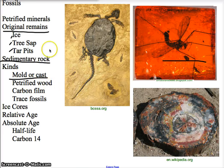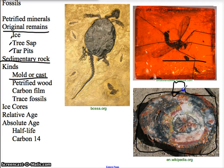Another kind of fossil is petrified wood. Now we have off to the right down here an example of petrified wood. And you can see it doesn't look like the normal wood. What had happened in this wood is that you had the minerals from water that filled in the tree's cells, and those minerals eventually hardened. Now that's similar to what actually happens in fossils themselves.